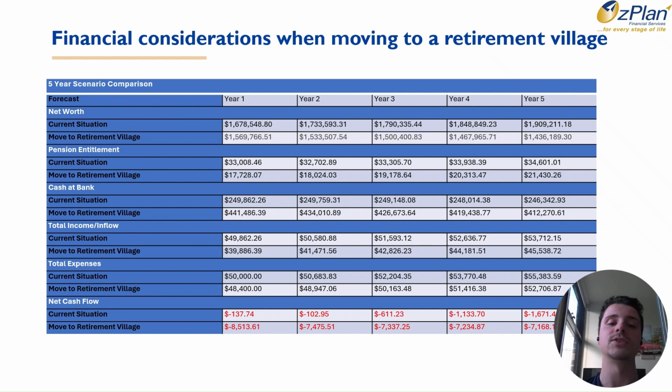So what that means is, yes, we're freeing up cash going in, but if you're on the age pension, that means that assessable asset potentially could reduce your age pension, and that's what's happening in this working scenario. Initially, their age pension combined was $33,000 a year, but on the move to the retirement village, because the entry contribution was less than the value of their primary place of residence or home, we've got more assets that are being assessable for Centrelink purposes, hence why we've got a reduced pension entitlement.